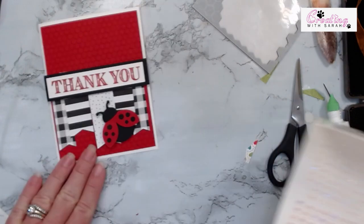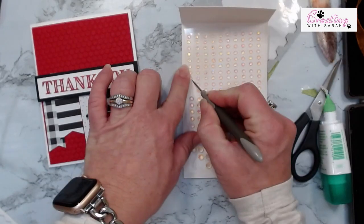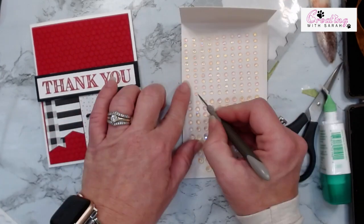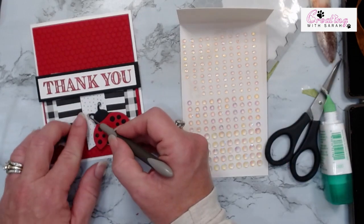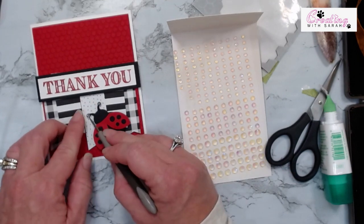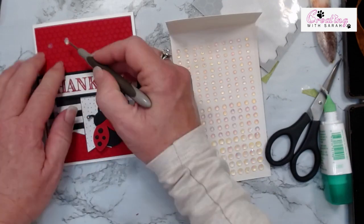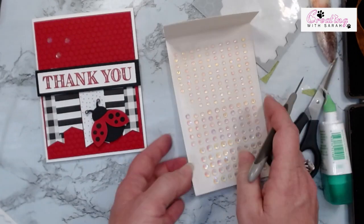I really think you could do this for any sentiment. This could be a baby shower card. This could be a birthday card. It could be a masculine birthday card, a feminine birthday card, a thank you card. Oh, possibilities are just endless when Stampin' Up! does all the hard work for you. They literally do. I couldn't even imagine having to design all of this stuff or come up with the ideas to design it. They just design it and give it to us and we get to make beautiful things with it.